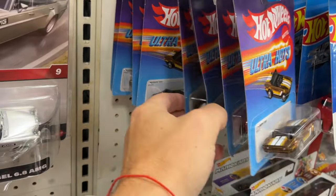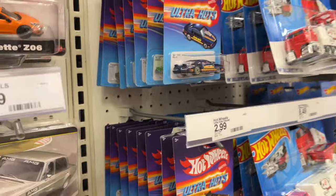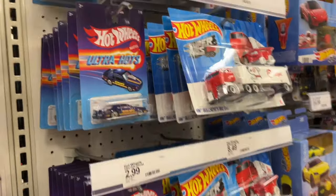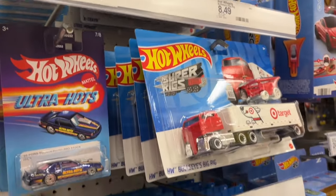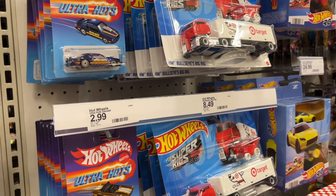All the usual suspects are missing, the 510, the Skyline, of course, but still some really nice Ultra Hots. But yeah, I've always been on the hunt for the Optimus Prime, but not seeing that one either. So, all right, we're gonna move on to the next one, and I'll come back and see what we can find.